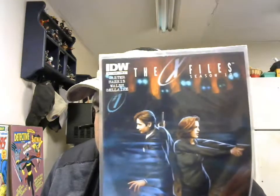number 1 as part of this season 10 storyline I run. And I actually picked up three copies of this, but one of them is a variant cover. It's the cover B, I think. I'm not sure. I just know it's a different cover in the same issue.